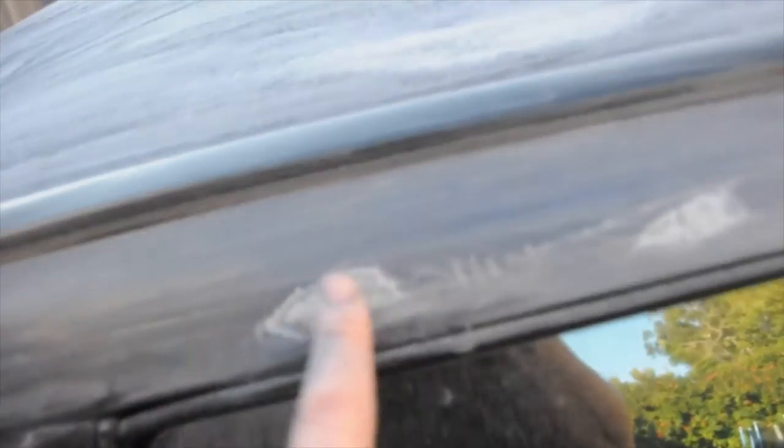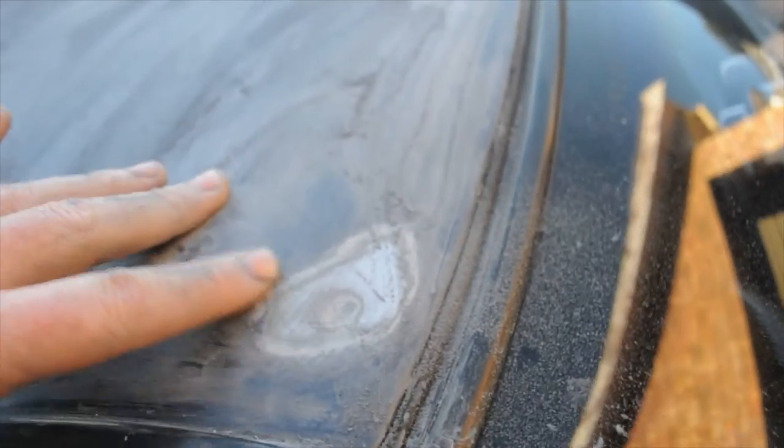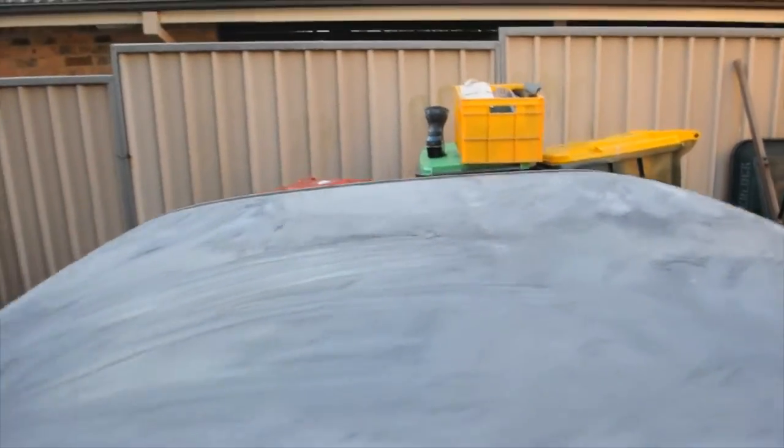But basically what I've done is any deep ones, I've taken all the way back down, filled those so I can sand back again, but using the same colour. You can see it's a deep one. That was that dent that was at the front. We've tried to get those centre scratch lines down to zero if we can.